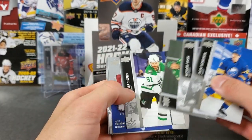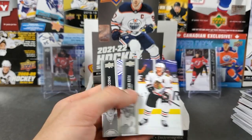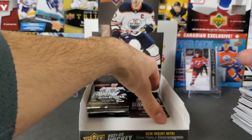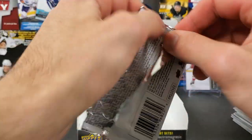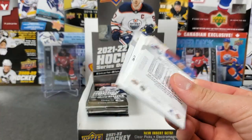Maybe. We got a Steven Stamkos superstar. Nice one. On a roll. He's having a good season this year. Yeah, he is. A lot of players are having really good rebound seasons, like Kirill Kaprizov! Yeah. All right, we are almost three quarters of the way down this box.